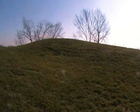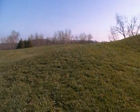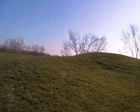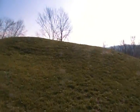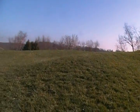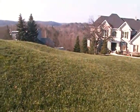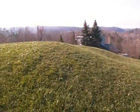I'm taking a complete walk around here. Of course, I'm carefully avoiding walking on the mound. I can't really discern here what the tail is that well. There's a really nice subdevelopment here.